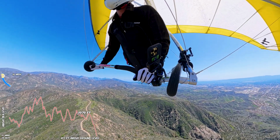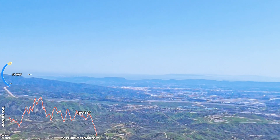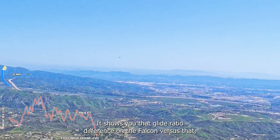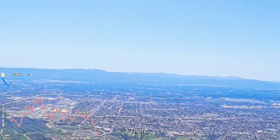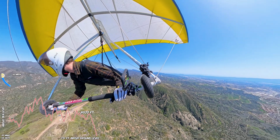Having fun. And really cool shot of this glider heading out towards, I don't even know what that is, San Bernardino or Santa Clara or something. Just shows you that glide ratio difference on the Falcon versus, I believe, a Sport 3 there. We're gonna risk it all in the battery. The shadow work is just too fun today.